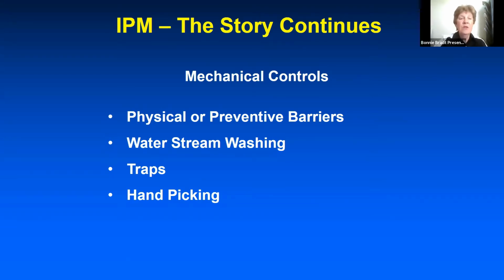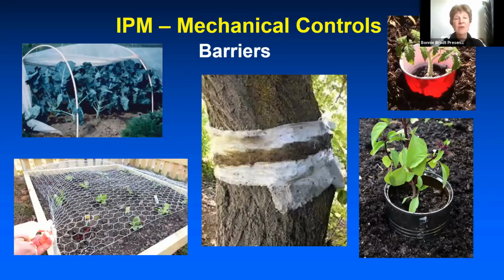Traps, of which there are a lot of different kinds, and hand picking, which is one of the master gardener favorite methods, but it's a little hard to get over some of that, can I touch that hornworm with my hand thing? Well, we'll talk about that. So we will start out now with the IPM mechanical controls of barriers.